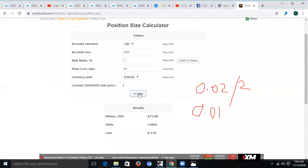You click. You see, if it is $2,500 in your account, what you are supposed to use for this particular trade is just 1 mini lot. That means $1.30 per pip. So in case the trade is against you, what you are going to lose is just $75. If you are going to split this into 2 or 3 positions, you are going to divide this by 3 or 2.